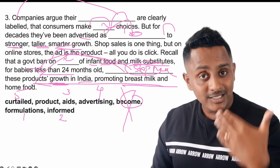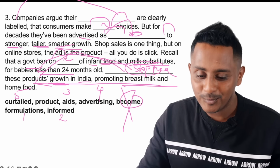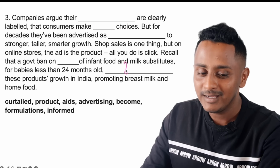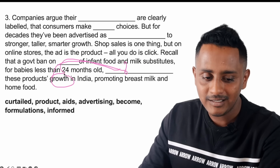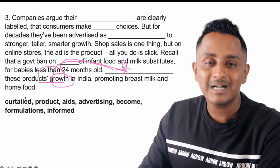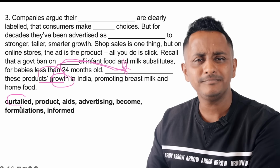So basically I'm reading with logic, understanding, enjoying, and trying to put a question mark as to what it can be, because it's growth. It has dash these products growth, banned or stopped the growth. Curtail means to stop. Not a very difficult one.